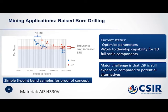I must state, though, that to address the mining industry, or at least the local mining industry, a major challenge to this work is that LSP is still somewhat of an expensive technology compared to alternatives. We therefore still require further process parameter optimization to decrease processing times. We also have to start developing capabilities to implement the process on full-scale 3D components, as the dimensions of these components are often in the range of meters, with mass often in the range of tons. So we have a strong focus on our future capabilities to address large-scale components.